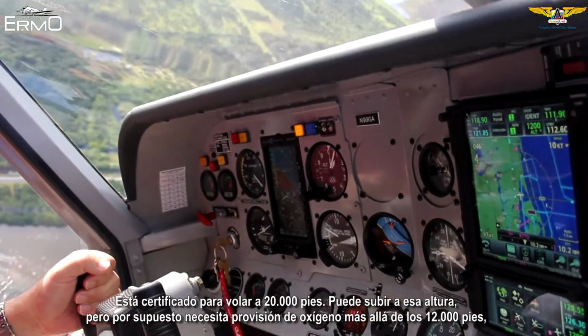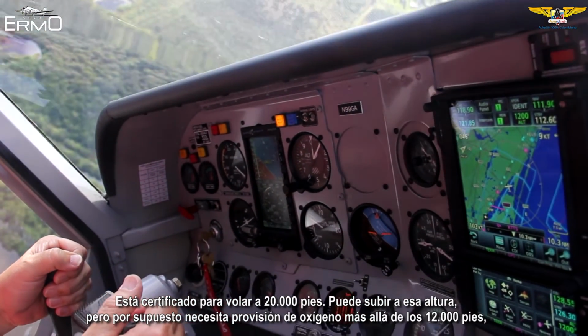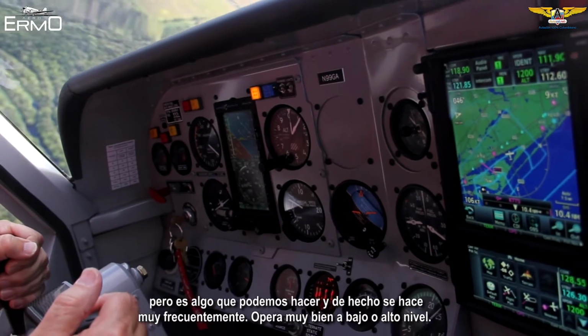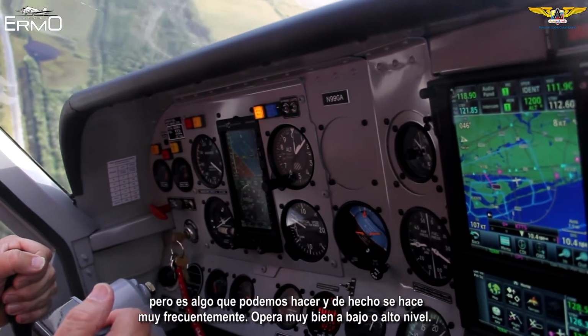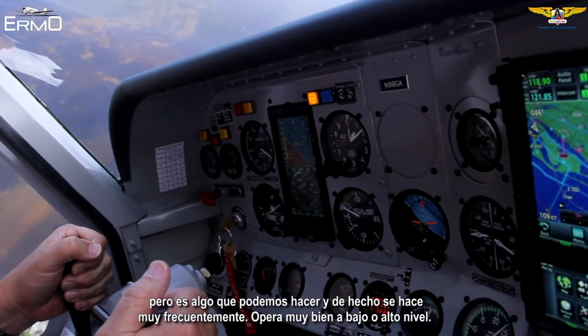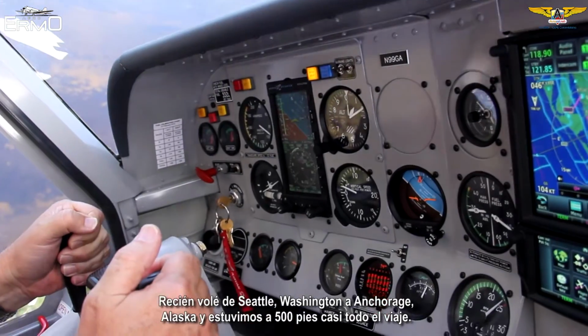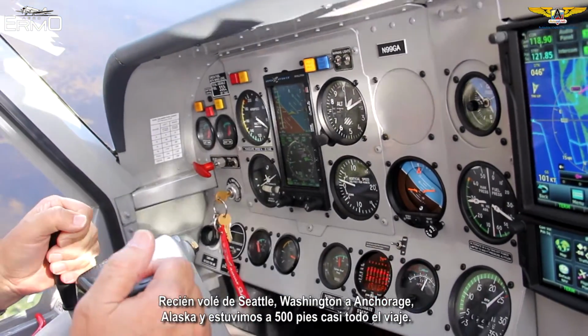Certified to 20,000 feet, so you can go up that high. Of course, you would need to add oxygen over 12,000, but that's certainly something that we can do and is done quite frequently. But it operates great low level or high level. I just flew up from Seattle, Washington to Anchorage, Alaska, and we were at 500 feet just about the entire way.